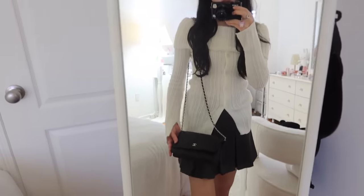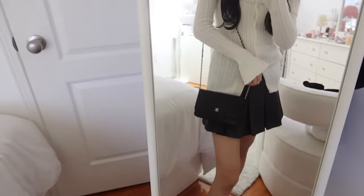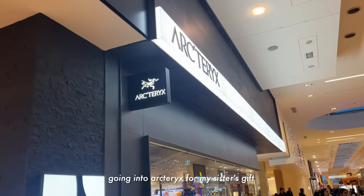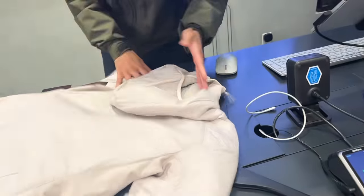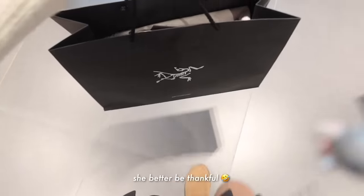I'm also wearing out my new Chanel bag. I haven't really worn it out a lot. This is only my second time wearing it out, but it's so cute. I'm obsessed. This is the jacket my sister wants, but it's so expensive. My sister's birthday gift. She better be thankful.